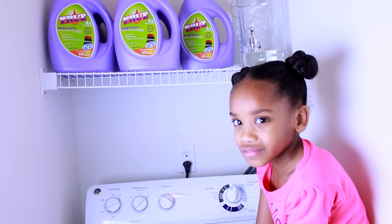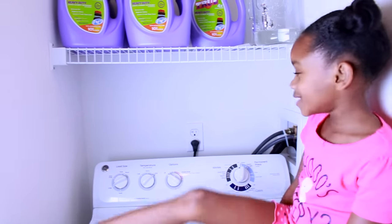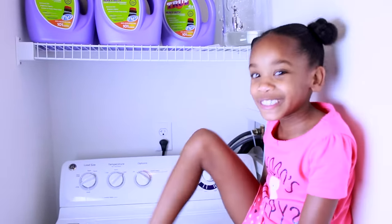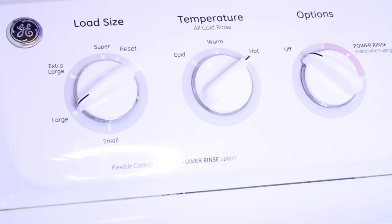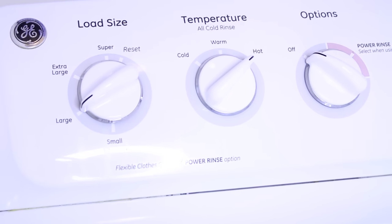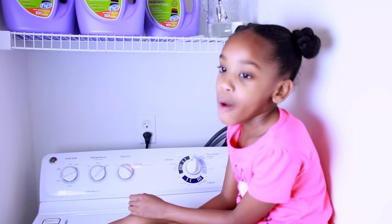We'll probably do small for this one, but small is for when we just need to wash a few towels and a few washcloths. Then we would need to put it on small. But I think large is the perfect one. Right. Okay, so the next knob is the temperature. Warm. And we're going to be washing white clothes because most of your uniforms are white, right? Mm-hmm.